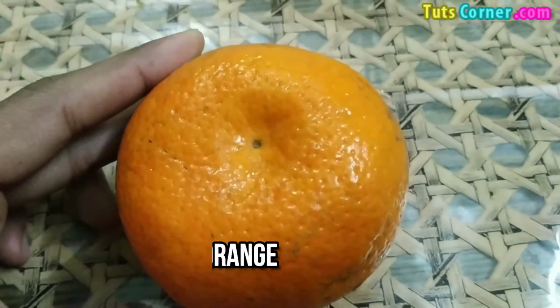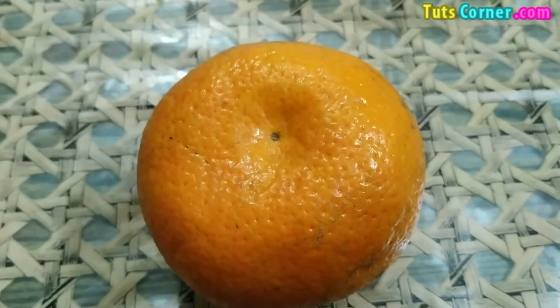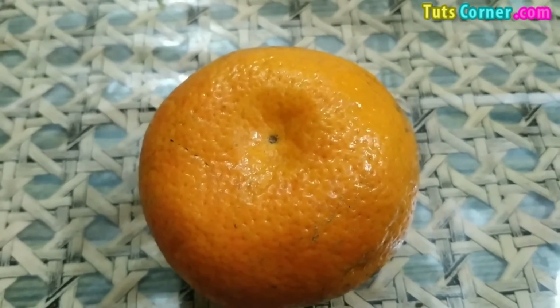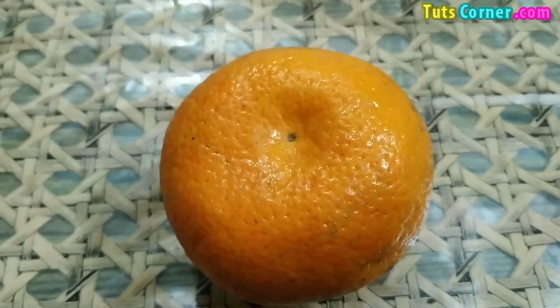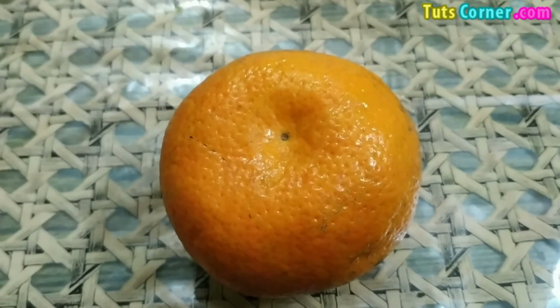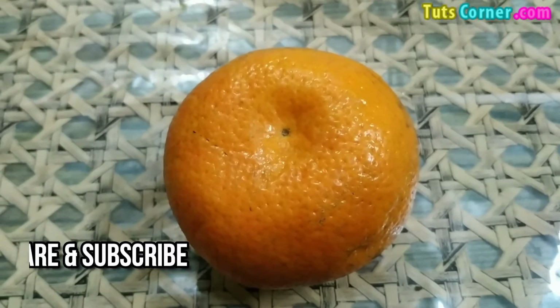The next food which we are talking about is orange. Orange contains high amount of citric acid as well as many other antioxidants that stops premature aging and wrinkles, ultimately leading to glowing skin.